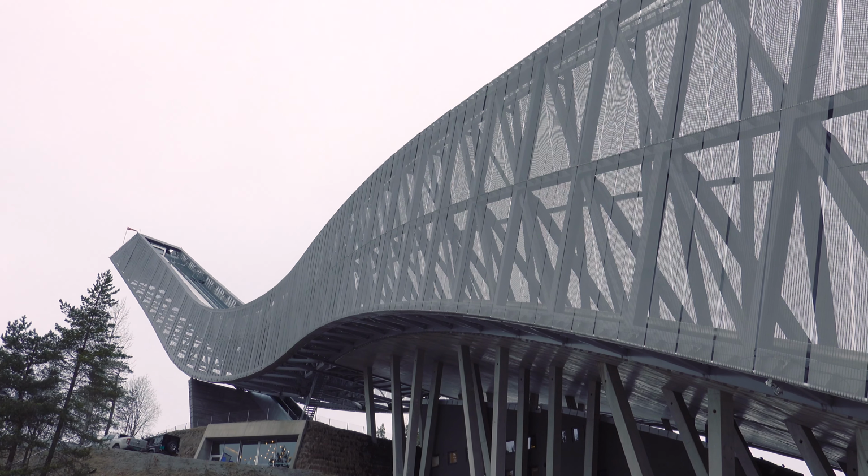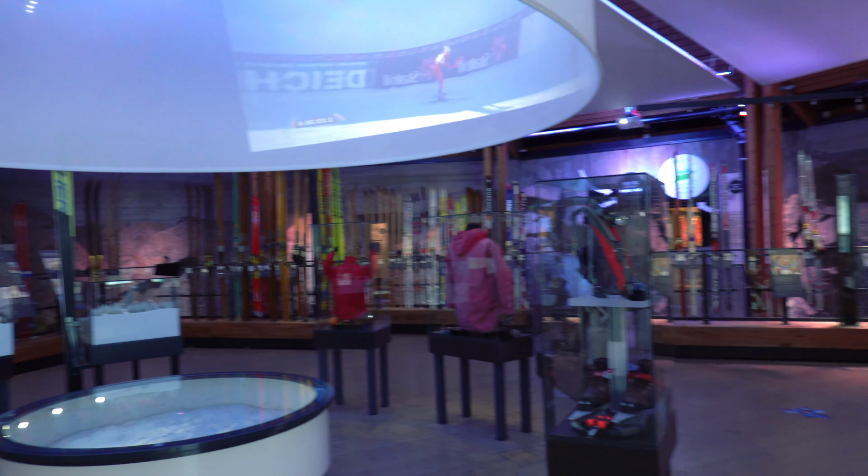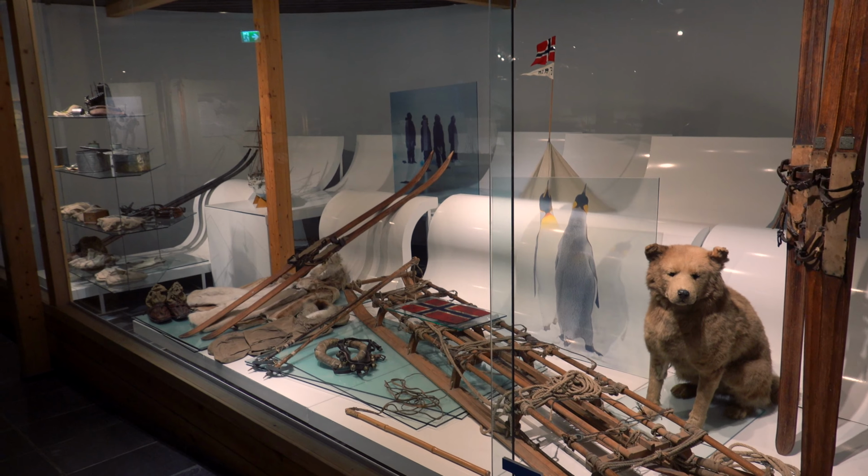Now I made my way out of the city center to the Holmenkollen, which is at the heart of Norwegian skiing traditions and a very unique place to see the city from above. Holmenkollbakken is a large ski jumping hill located in the neighborhood Holmenkollen in Oslo. Besides the ski jumping facilities, it is also home to the Holmenkollen Ski Museum, which was founded in 1923 and is the world's oldest ski museum.